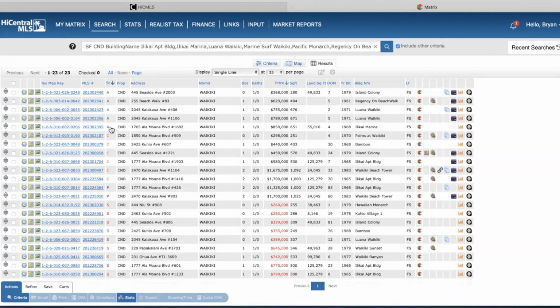For this past week, only 5 new listings on the market. This is island wide. So this is a big reflection of what the market is right now: very low inventory. There's still a lot of demand. And yeah, it's very tight.